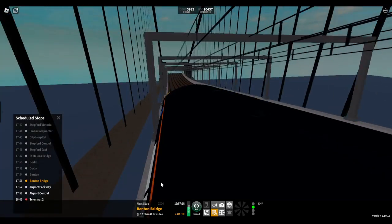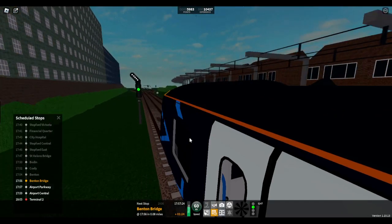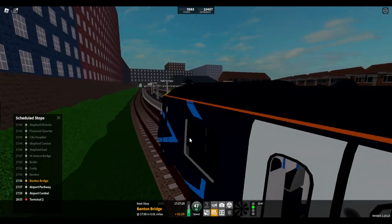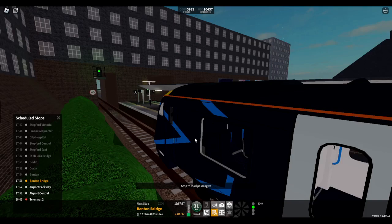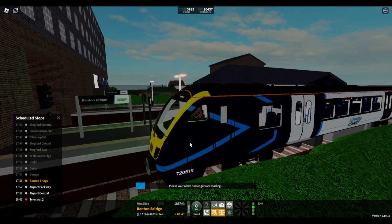We will shortly be arriving at Benton Bridge. Please mind the gap between the train and the platform. Service to Airport Terminal 2. Calling at Stepford Airport Parkway, Stepford Airport Central, and Airport Terminal 2. This is Benton Bridge. This train is for Airport Terminal 2. The next station is Stepford Airport Parkway.